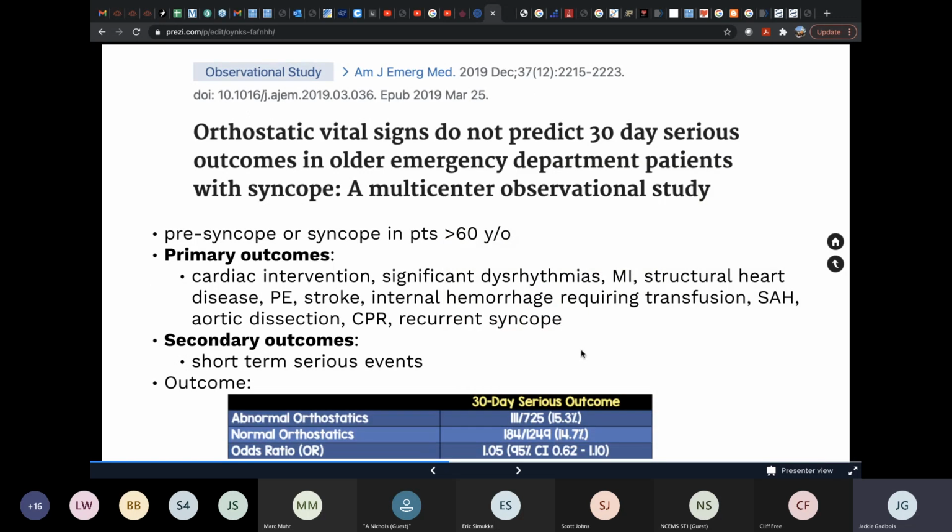In this study, done in 2019, published in the American Journal of Emergency Medicine, talked about orthostatic vital signs. Do they predict badness at 30 days in older patients that have either suffered a syncopal or near syncopal episode? So older patients being older than 60. They looked at 11 academic centers across the United States, and I think there were 10,000 people eligible, 6,000 remaining that could still stay in the study, and then between loss to follow-up and lack of interest to participate, it went down to about 3,000 patients that were enrolled.